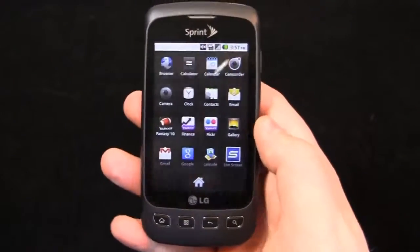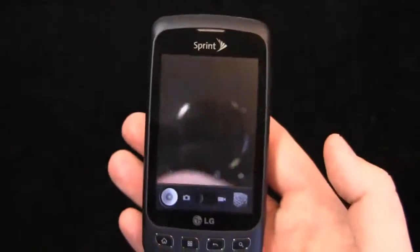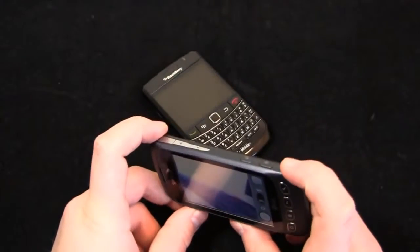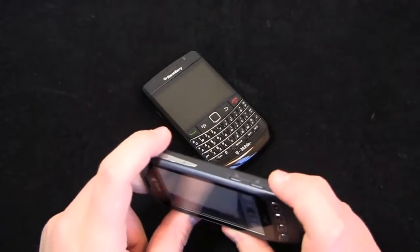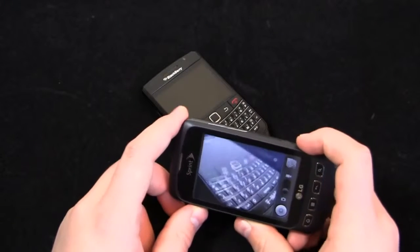So before we jump into the speed test app, let's take a look at the camera. It's a 3.2 megapixel camera, no flash, but it does have recording capabilities in addition to still pictures. It's pretty decent for a mid-range 3.2 megapixel camera. I was kind of impressed with it, like I was with the Vortex on Verizon. Granted, that's almost exactly the same phone, but it has the physical camera button, so it allows for autofocus: half press to autofocus, full press to take the picture.